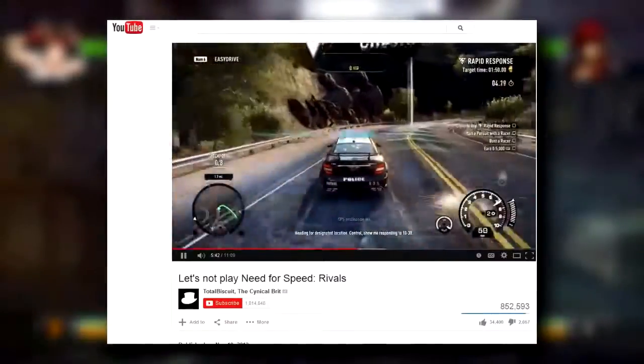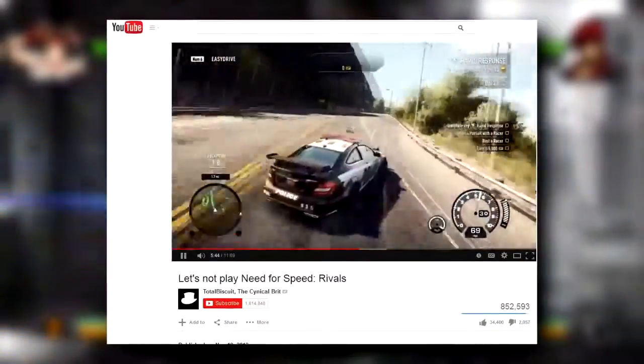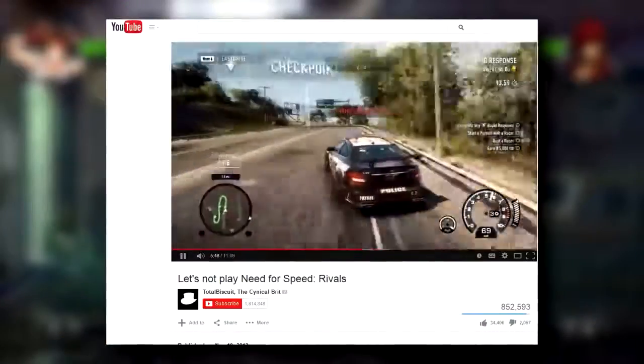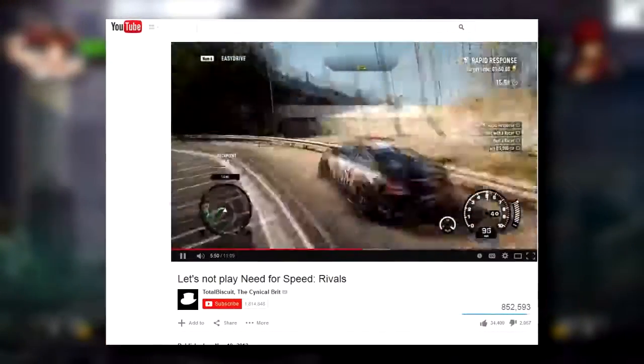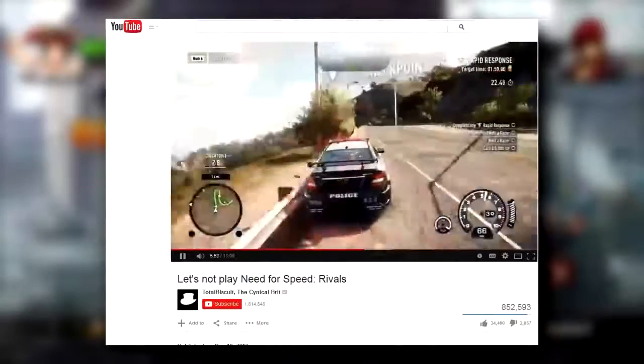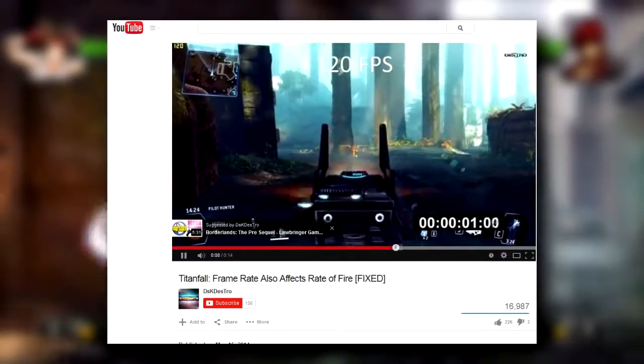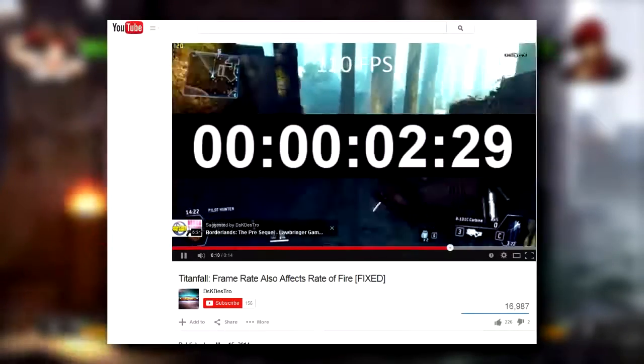Perhaps the two most recent memorable examples of seeing frame rate-based game logic in action are Need for Speed Rivals, which, when played at 60 FPS, literally doubled the speed of your cars from the intended 30 FPS, and Titanfall, where your gun's rate of fire would increase with your frame rate, at least before they patched that problem out.